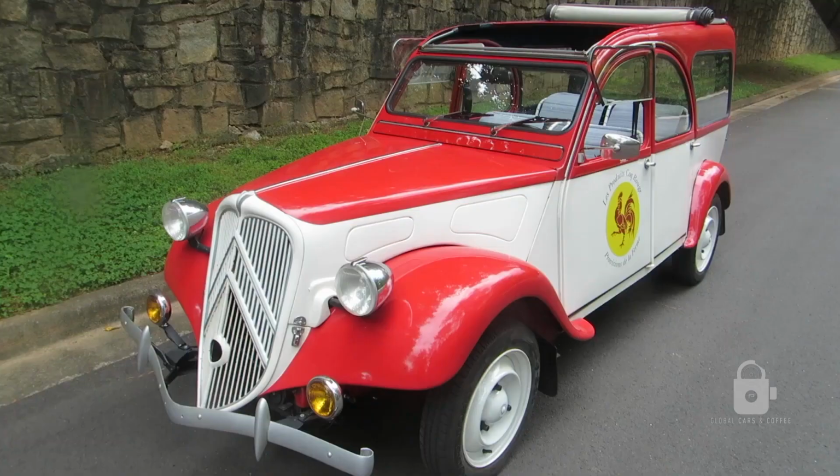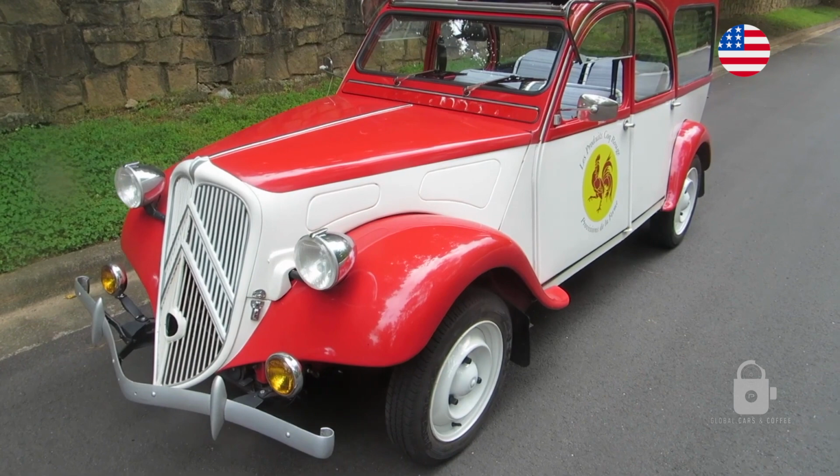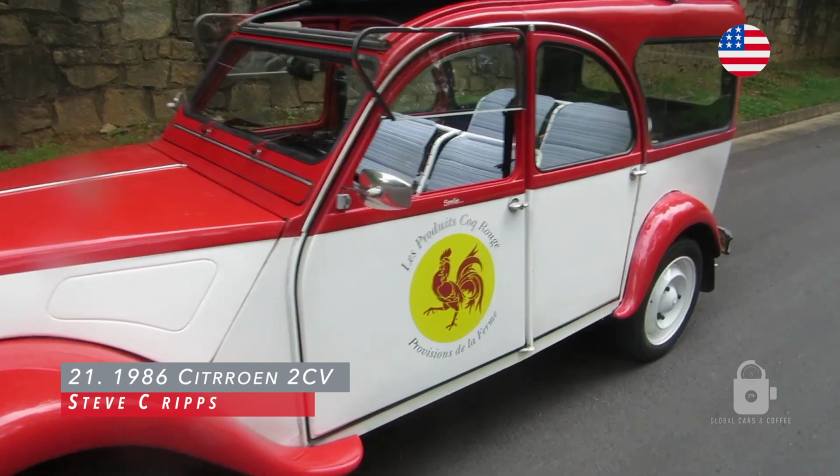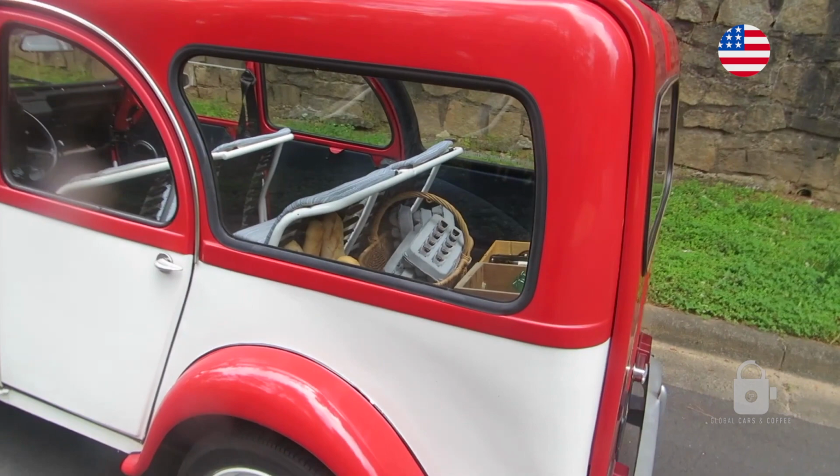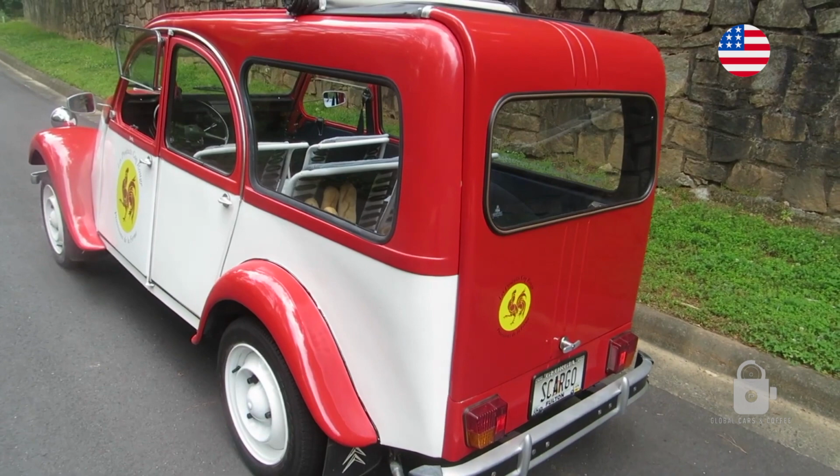1986 Citroen 2CV modified, one of two built in Switzerland. The front is a copy of a Traction Avant. The back is made into a station wagon. The car is powered by a 2CV two-cylinder Boxer air-cooled engine with a roller crank, Hemi heads and pistons, developing 28 horsepower and 50 pounds of torque.